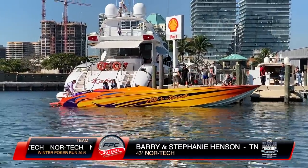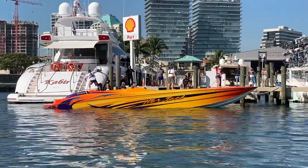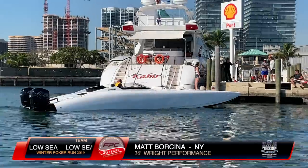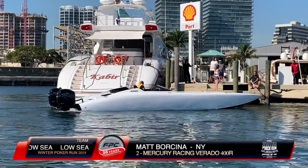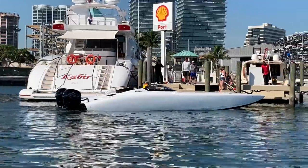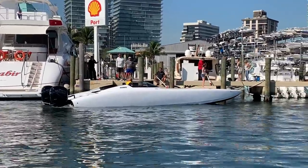There's that Nortec 4300 Super Cat again, Barry and Stephanie Henson. Looking good and got their life jackets on. And say hi to Matt Borsina from New York, another 36-foot Wright Performance Cat, Team Low C. And he has got a good record running, a lot of poker runs on his agenda for 2019. We're going to see a lot of this boat.